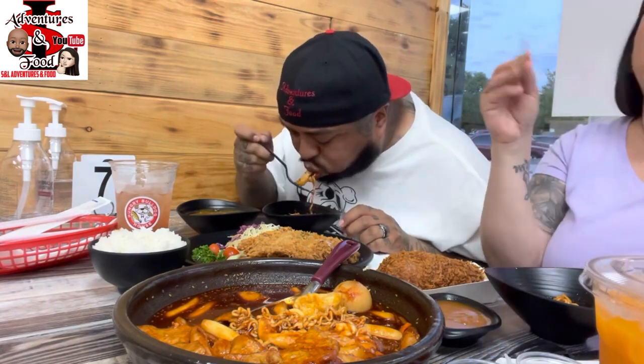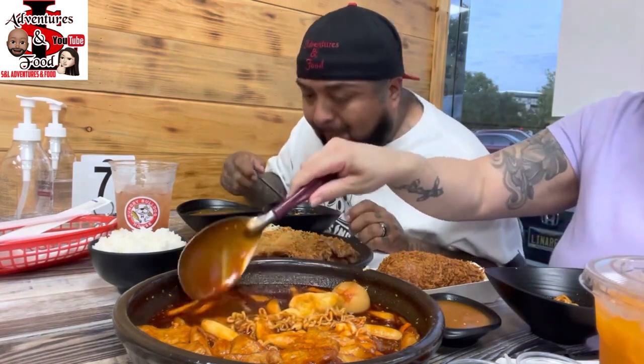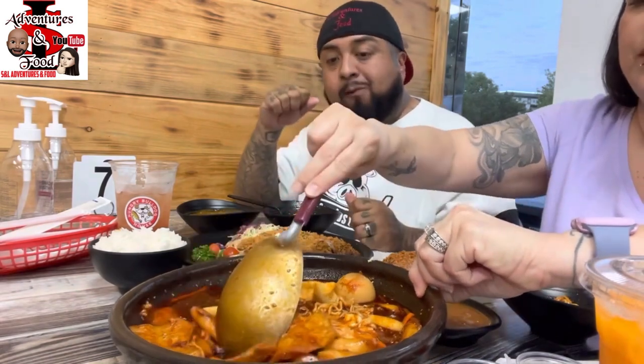Why don't you try the hot dog then? We're trying the Korean hot dog right now? Yes. Oh, here's the cheese on it. There's the cheese. The cheese sunk down to the bottom of the barrel. But let's try it. Look at the sauce, you guys. Look at this. Look at all that. So good. The cheese has a lot of flavor. Really, really good. Excuse me, I'm sorry.